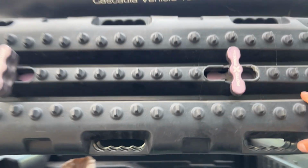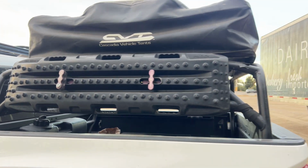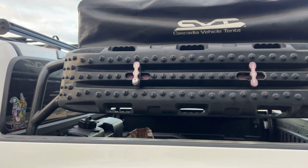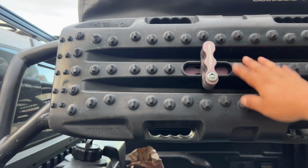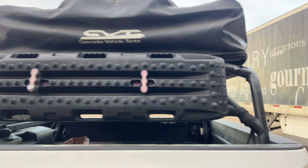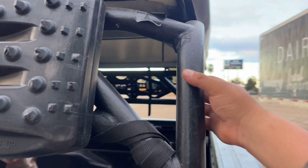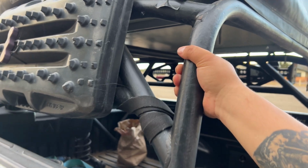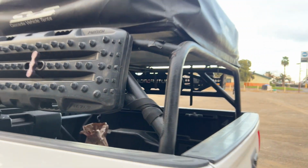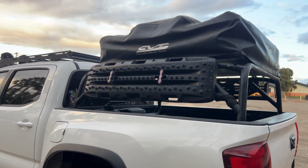Roto racks. I got this on Amazon. They were cheap, like 50 bucks for both of them. Excuse me. I just have them on here just in case something happens. I can use it. And it's all hanging on my Brute Force cage. This thing is solid, heavy duty. I love that fucking cage though.